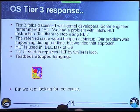So they instructed us to rebuild the OS with no halts, so we'll avoid these halt instructions. They have this option in their OS. And it worked fine. So something is halting the system. And that's a Band-Aid. It's not good enough for a space mission.